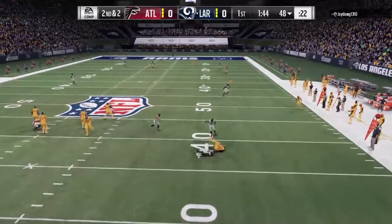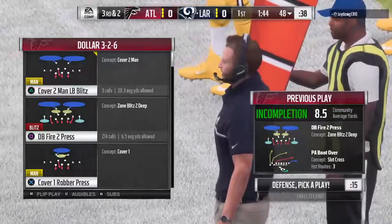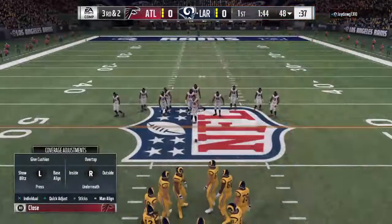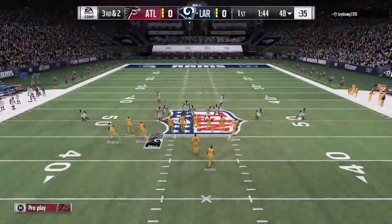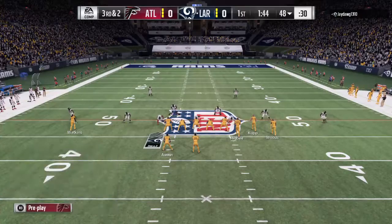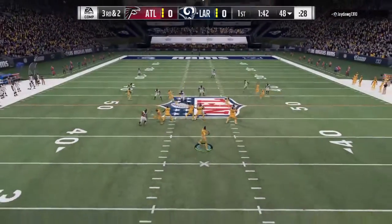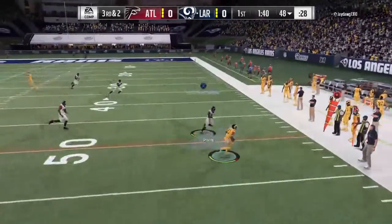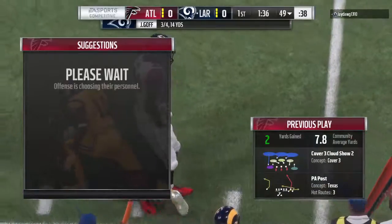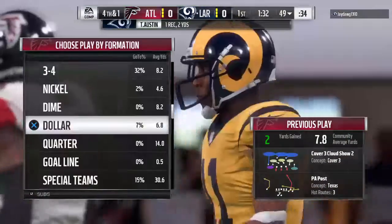To throw on second down is Goff. Flushed out right, and this is incomplete. It's been a 7-play opening drive, and this is 3rd and short. The wide receiver moving to a new spot. To throw is Goff. On the right side, this is Austin with a catch. A big hit, knocked down sideways at the 49.